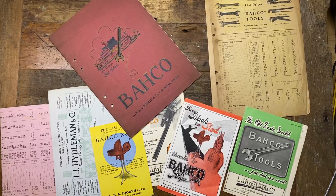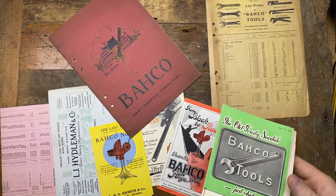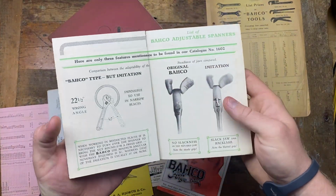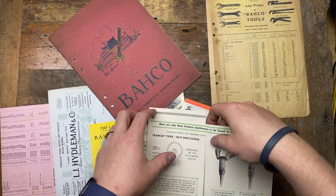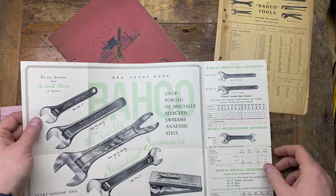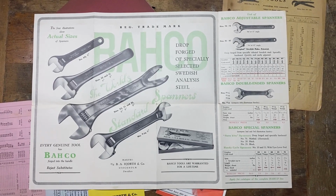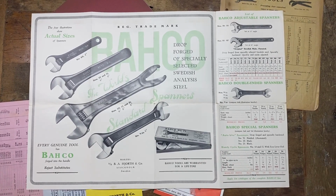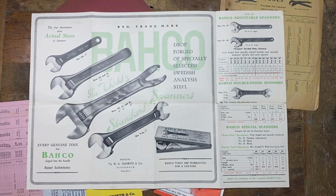Right guys, so this is the wonderful paperwork which some of you might remember I picked up. So I won these as all individual lots. This is a wonderful Bahco catalogue with wonderful graphics, very early indeed, and very frail as well, but great graphics, absolutely wonderful. I don't know if you can see there, wonderful graphics of early Bahco tools, which is really nice to see the tools and then also have them in the original boxes, which is always a joy.